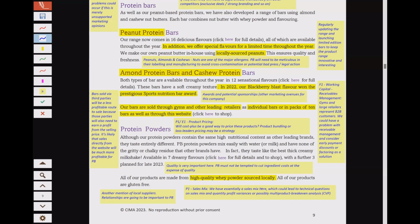A predetermined sales mix comes up in P1 as sales mix and quantity variances, if you remember them. If we deviate from that mix, how many bars, how many powders we think we're going to sell, and one's more profitable than the other, that can cause a sales mix variance. Also, for a multi-product break-even analysis, do you remember that? Cost, volume, profit. They often give you a graph in the exam, which is done for a range of products, and a multi-product break-even situation would also fit with a predetermined sales mix, which is the number of products that you sell in the planned quantities.